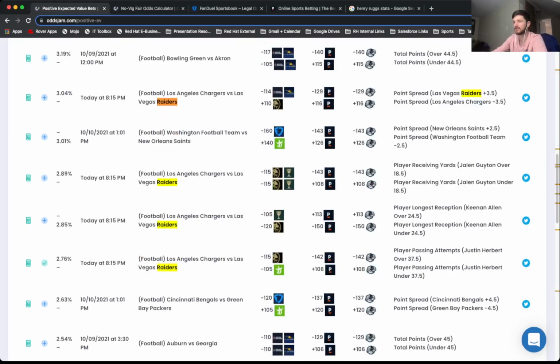Keenan Allen over longest reception. He's more of a possession receiver, even though he is good at going deep. That kind of use is from Mike Williams. I do like this Justin Herbert one, over 37.5 passing attempts.